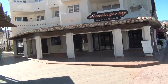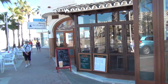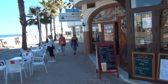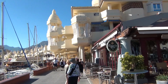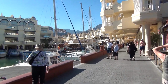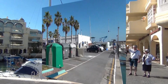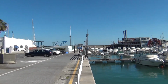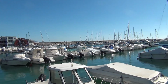All kinds of little shops and restaurants here. And we're just going to walk on down and around the front part of the marina. Now the style seems to have changed quite a bit. We've worked our way back to the front of the marina, and there's quite a load of boats here, and this is just the start of it.